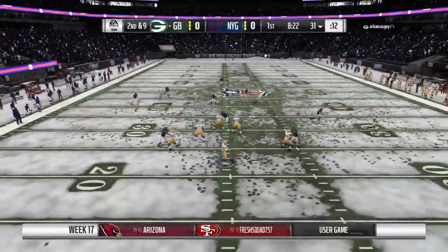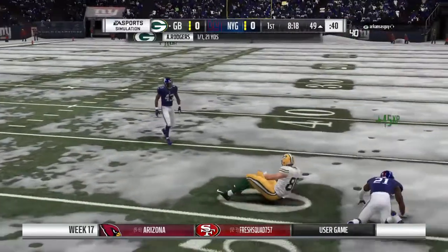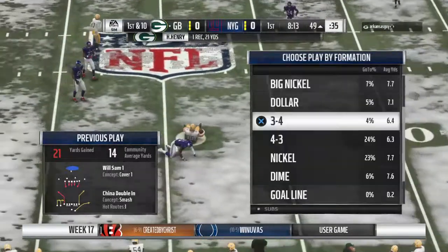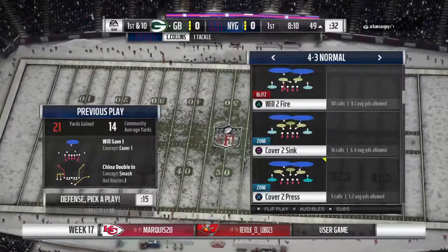On 2nd down, here's Rodgers. Hunter Henry brings it in. And he'll be taken down, but not before they work it across midfield. And a nice gain of 21 yards.